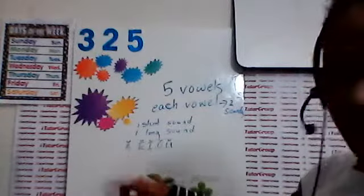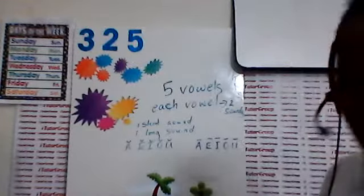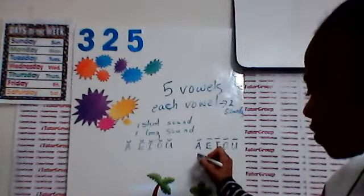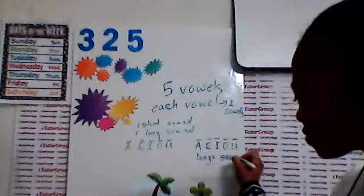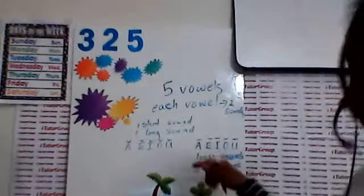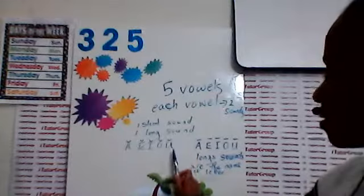These vowels also have long sounds. And we mark our long sounds with a line over it. The long sounds are A, E, I, O, U. And for just a little trick to help you to remember, the long sounds are the name of the letter. Okay, so the long sounds of the vowels say the letter's name. A, E, I, O, U. Short sounds a, e, o. All right.